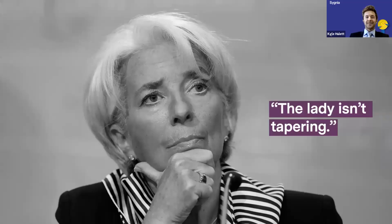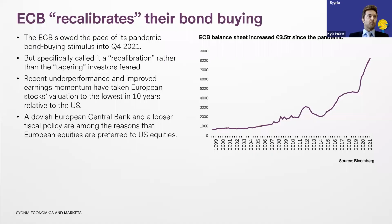Looking to Europe, we have Christine Lagarde. She is quite something, and she says the lady isn't tapering. Again, talking about tapering, but she's saying it's not tapering, trying to avoid what happened in the US in 2013 with the taper tantrum. And so they've just called it something else. It's exactly the same thing. The ECB is slowing down the rate at which it's buying bonds. So they are still buying bonds, just at a slower rate. And they've decided to call it calibration.